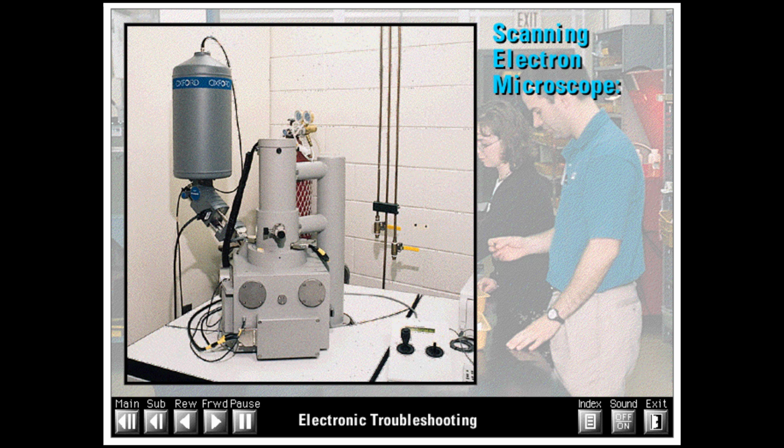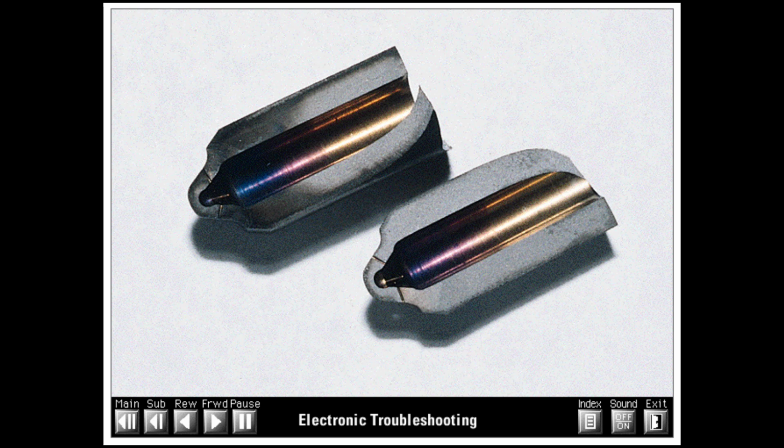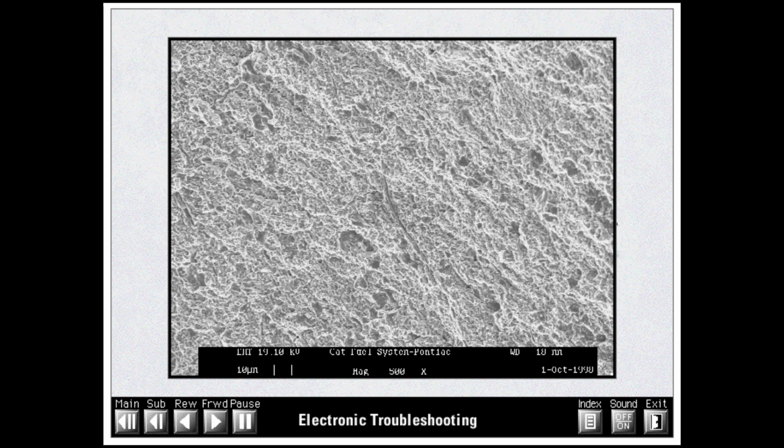In fact, the scanning electron microscope can magnify the surface of an object up to 20,000 times. It is used to identify inclusions that cause failures and locate the origin of cracks. Here, a sulfide inclusion in a piece of material is shown at various magnifications.